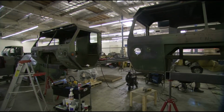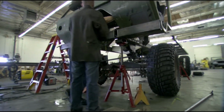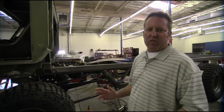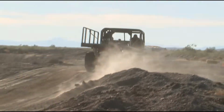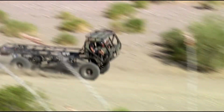Looking at the vehicle itself, we basically designed the suspension very similar to a monster truck, with the big 4-link bars and the large axles. The reason for this is we need to have tremendous durability and we need to be able to carry a lot of speed over rough terrain. They're coming through the open desert, flying this thing over crevices, over ditches, and everything else you can imagine.